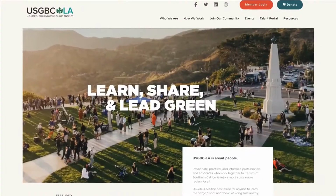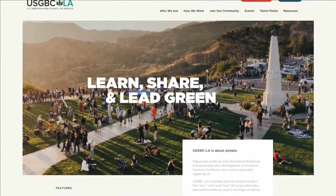Ultimately, we have to recognize that we cannot avoid our way out of the impacts of climate change. We've crossed the Rubicon, where we must learn to live with at least some of its effects. Organizations like the U.S. Green Building Council, Los Angeles, and its executive director, Ben Stapleton, are taking on this new aspect of the sustainability challenge.